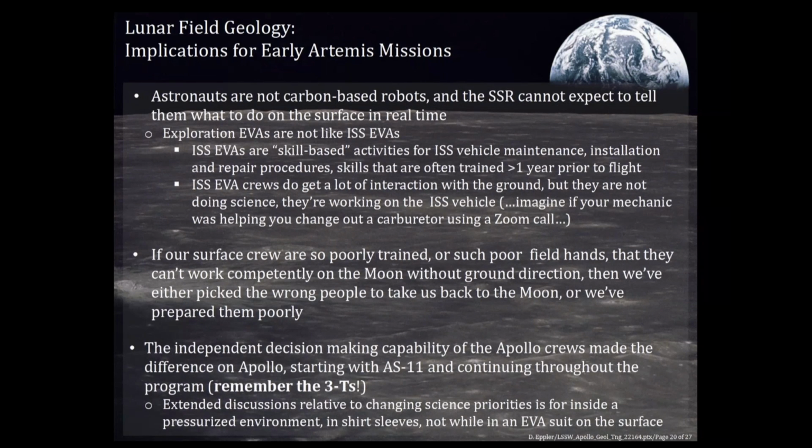Again, astronauts are not carbon-based robots. If we have to tell them what to do on the lunar surface, then we've either trained them poorly or picked the wrong astronauts. The independent decision-making of the Apollo crews made the difference on Apollo, starting with 11 and going all the way through 17. Next slide.